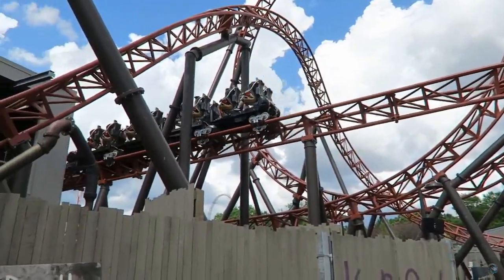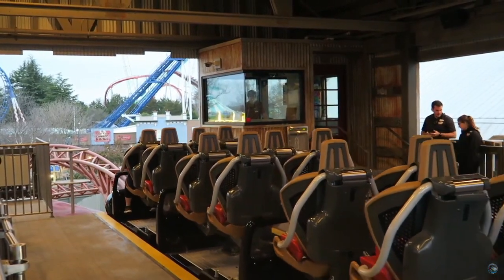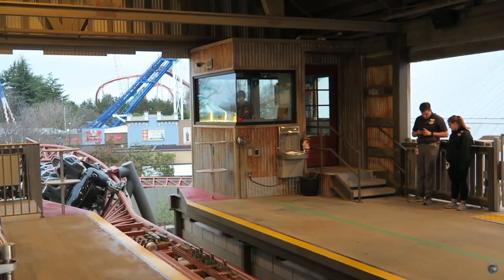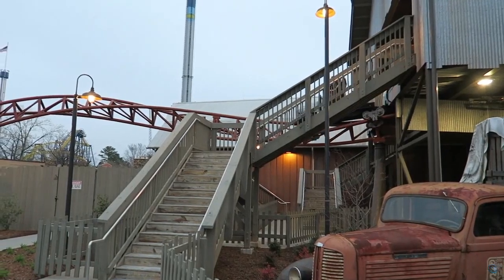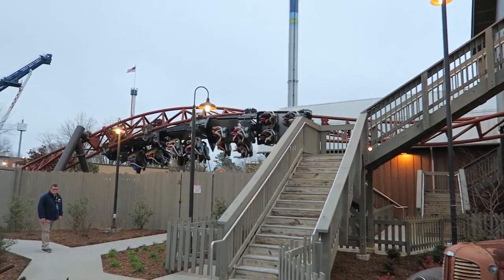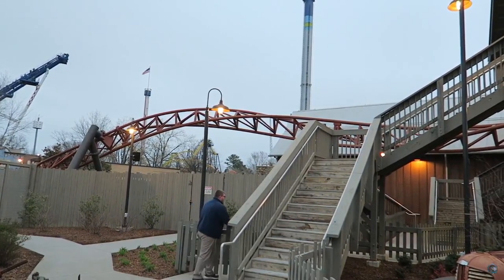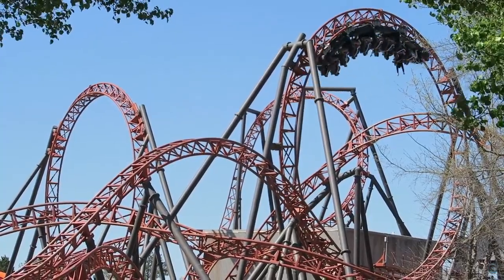But this is their newest ride. I love their theme. The music and the station are pretty good. And it has a Zero-G roll, which is normally known from Hydra the Revenge at Dorney Park. There's a couple more roller coasters over in Europe, and I think there's a couple in China. But it's pretty unique to have a Zero-G roll.